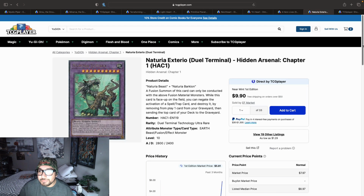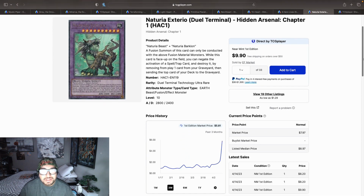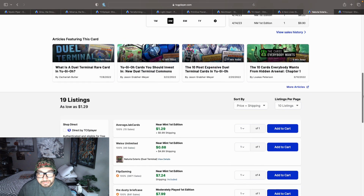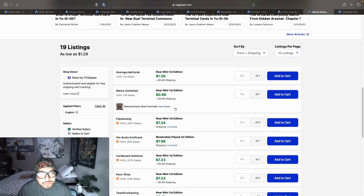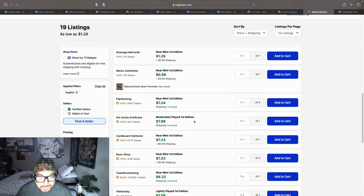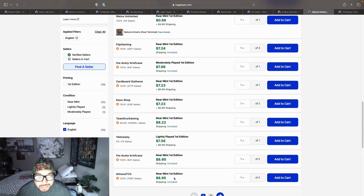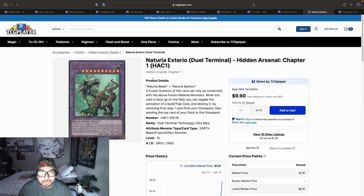This one is from the new Hidden Arsenal set, which I didn't really like, and I think no one really opened. But these were around $2 at the beginning of the month, and after Duelist Nexus announced the release of Fusion Reinforcement, it looks like they have gone up to the $7.24 price point. Then we have $8.23 with shipping, $8.22. So heading up to that $9 price point on the first page right there, with only 19 listings available on the market. That's pretty crazy from a $2 card.